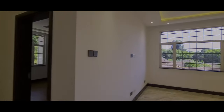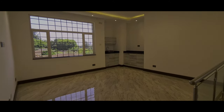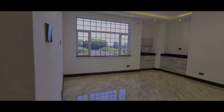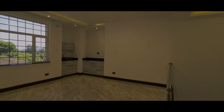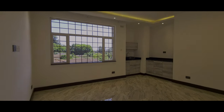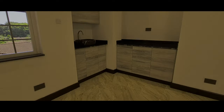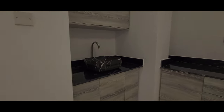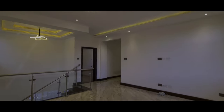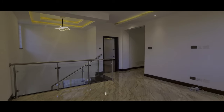Yeah, so there is another family room here, but you can put maybe a library or anything you want, because the house has a TV room. Yeah, and the view is not bad. And also you have another sink here. And then it looks like that. The house looks like that.